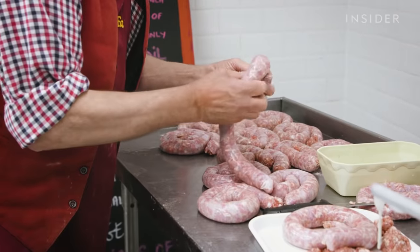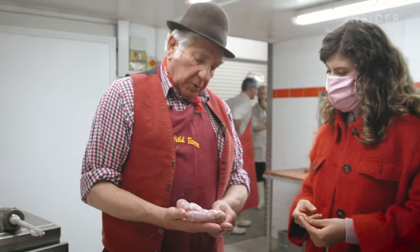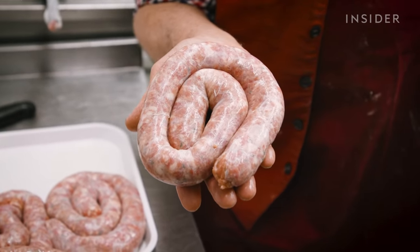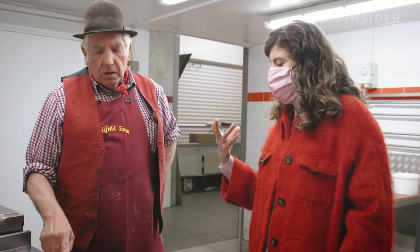We don't know. And it's quite pink, no? That's a nice traditional Cumberland sausage. Yeah. You can see the white bits, you can see a little bit of the herbs. You can see where the fat is, which also makes you realize that there's not that much of it.